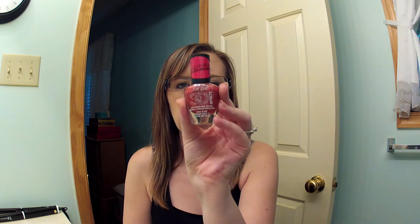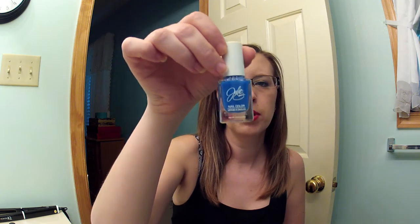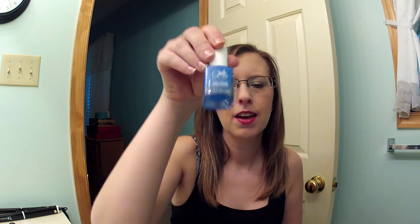Then I have two nail polishes. The first one is Holographic Dazzling Pink, by LA Girl 3D Effects. When you put it on, it's just like a red with holographic glitter. It's very pretty. And then my last favorite is the Julie G polish in, what's it called? Cabana Boy. Beautiful blue color. Love it. And they're only $3.99 at Rite Aid, so she makes amazing polishes.